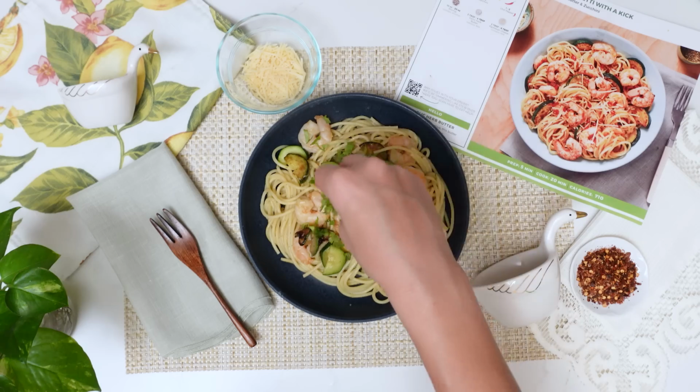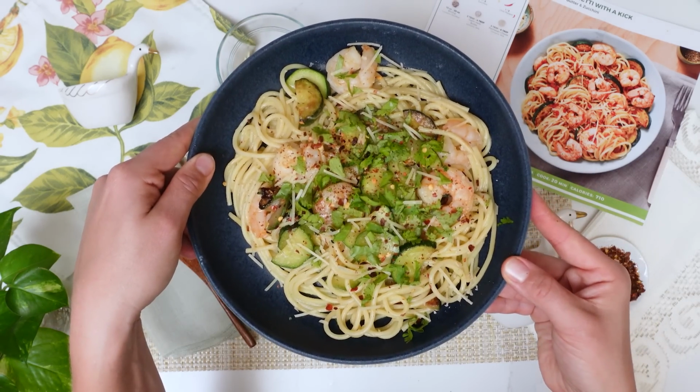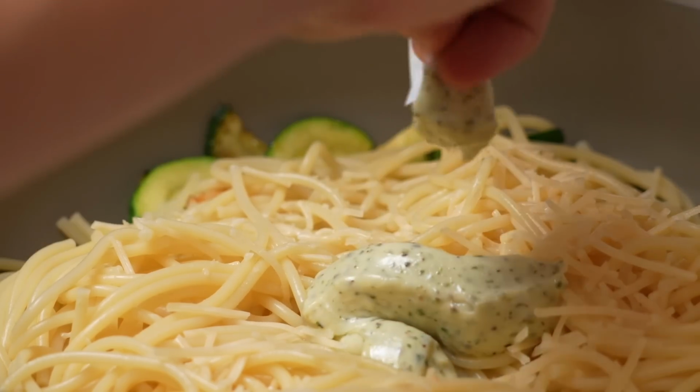And speaking of simple, my spaghetti dinner is done and I think it looks actually really nice. Ta-da! Let's give it a try. That garlic butter is so yummy. I'm gonna call this spaghetti dinner a definite win. And you know, you've got your veggies in there, you got your protein in there.